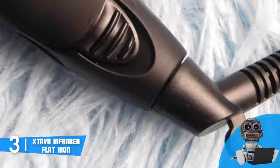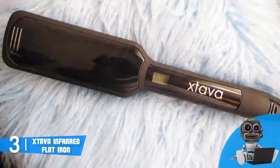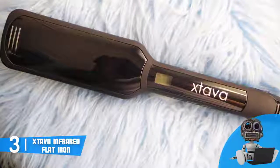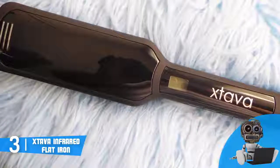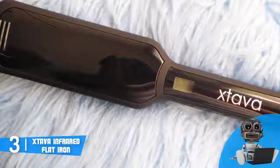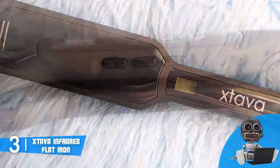Under the influence of infrared rays, the scales of the hair are sealed tightly, which keeps all the moisture and nutrients, allowing the hair to retain and restore its vitality. The plates have a tourmaline coating providing a heat flow of charged ions for maximum smoothness.